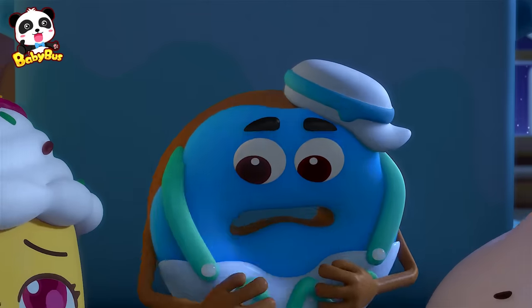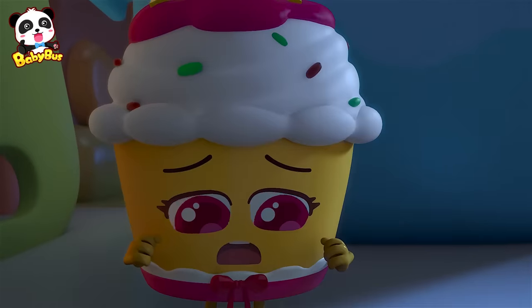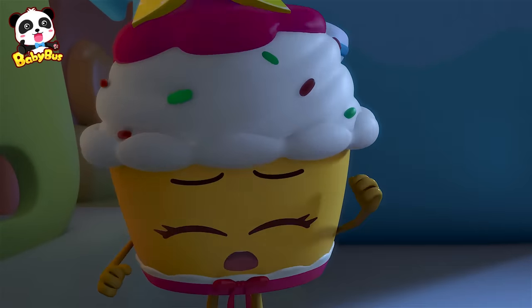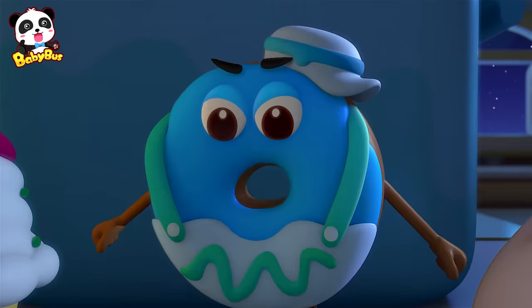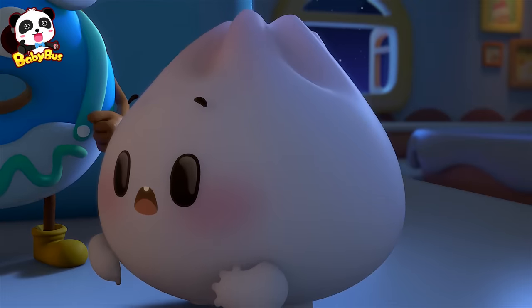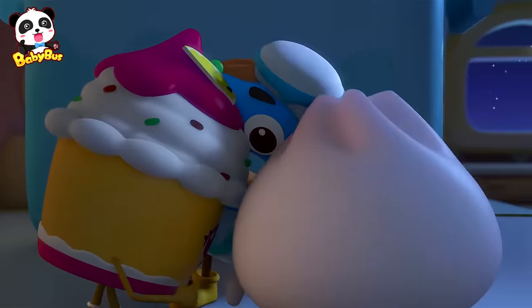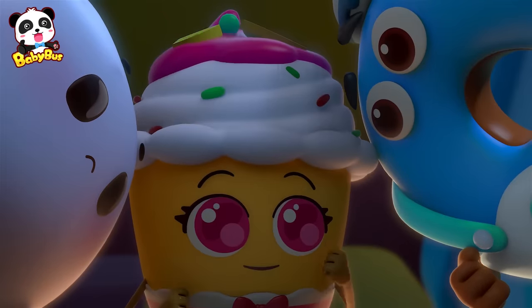What should we do? Amber is in danger! Let's go save him! Yeah, we need to go now! But how can we save him? Aha! I have an idea! Let's find some weapons! Weapons?